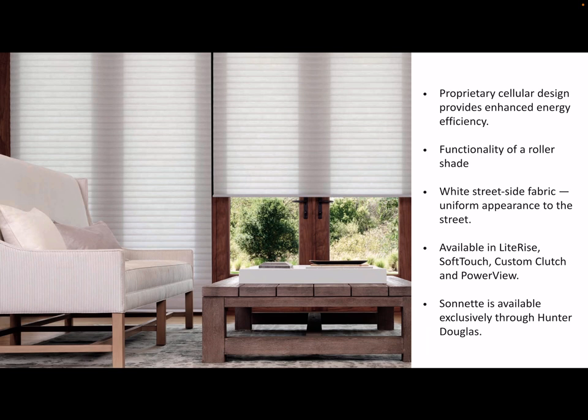Now, I do want to point out that what is not highlighted in this presentation is that Sonnet has kickback. Kickback means that the shade gets closer to the window to avoid light gaps, okay? So this is an awesome product. Think about rollers and screens, right? No kickback, light bleeding, right?